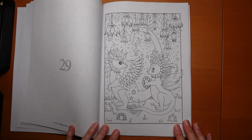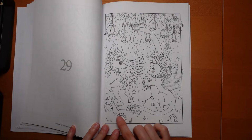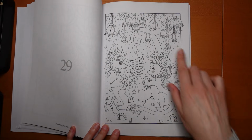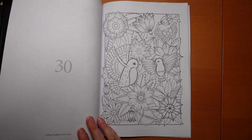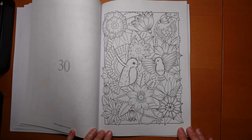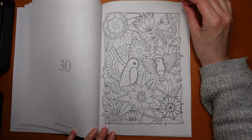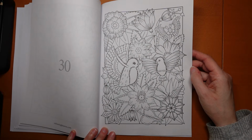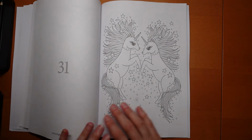Now we have, looks like more dragons, I'm thinking. This one's holding a gemstone. We've got some more on the ground here and some pretty florals at the top. Rather nice. Now, some cute little birds. These look more like tropical flowers. I don't know why I think that, but I want to say a name of a flower, but it's wrong, so I'm not going to say it.